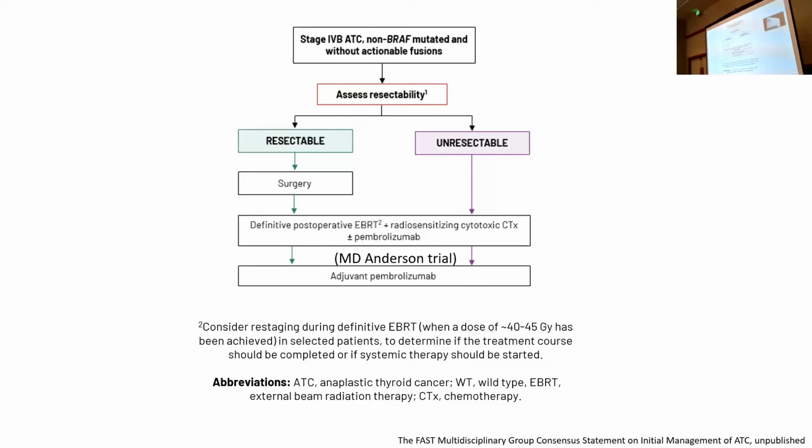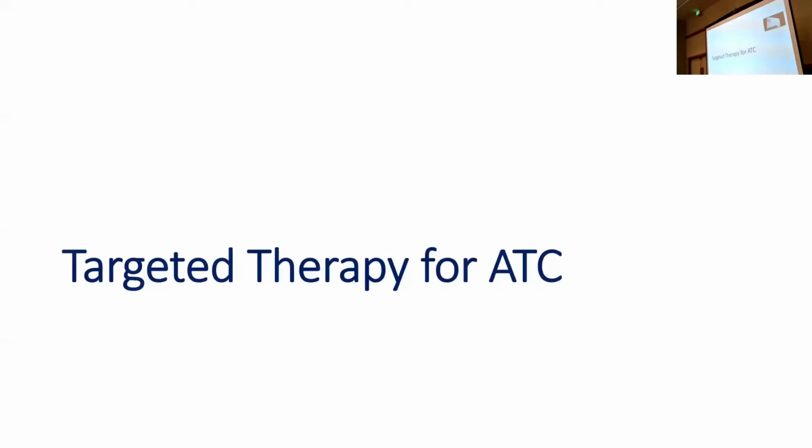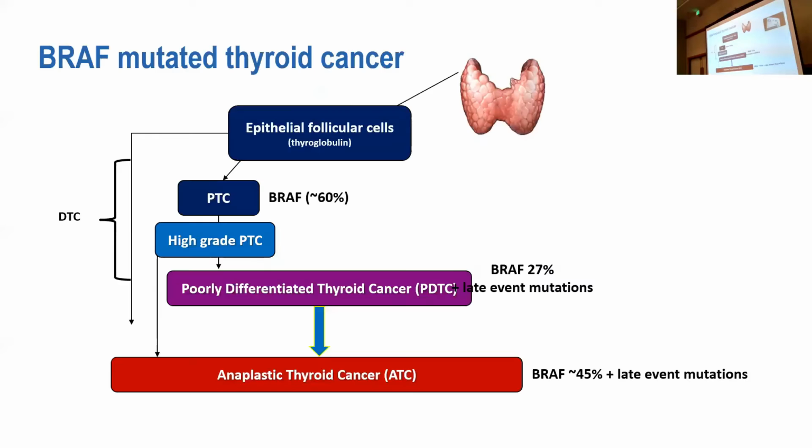So that's something that differs from the guidelines. Okay, so targeted therapy for anaplastic thyroid cancer. You have to understand that these tumors come from differentiated thyroid cancers. So these tumors start out as a papillary, for example, right?